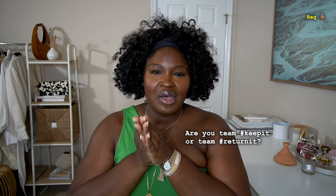Obviously it has multiple pockets, can fit all the stuff. The straps are interchangeable, so you can wear it across the body if you like. You can wear it as a backpack. I love all that versatility, but I'm still not sure if I want to keep it. But it's also my color of the summer. If you haven't seen the collective haul video, check it out. You know what I'm talking about. So I'm trying to figure it out. Let me know in the comments what you think.